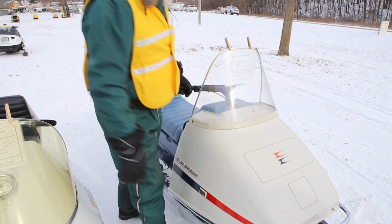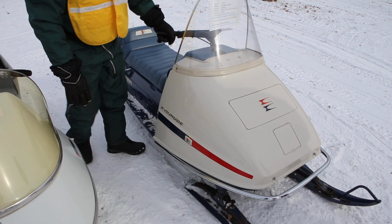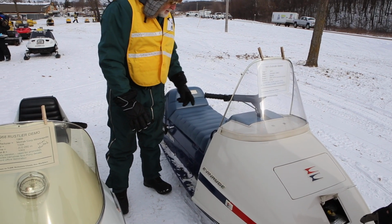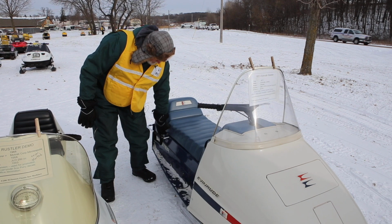Evinrude tried to make some such modern things and everything else. This is a pop-up headlight, and this is where the gas goes in. And it was more luxury. It was just a super luxury sled. Forward, reverse on it, all the controls, and they had under storage seat seated here.